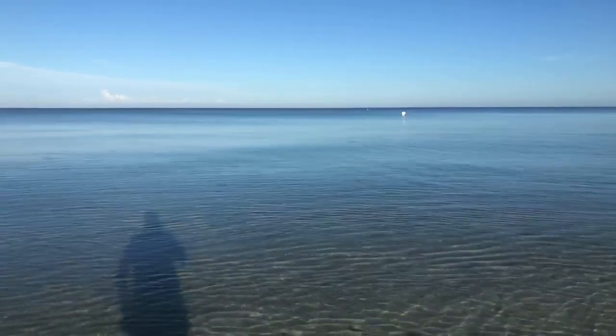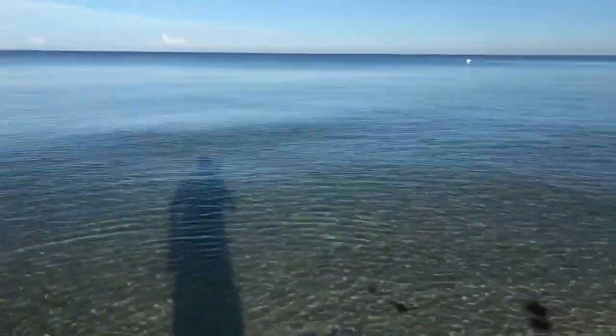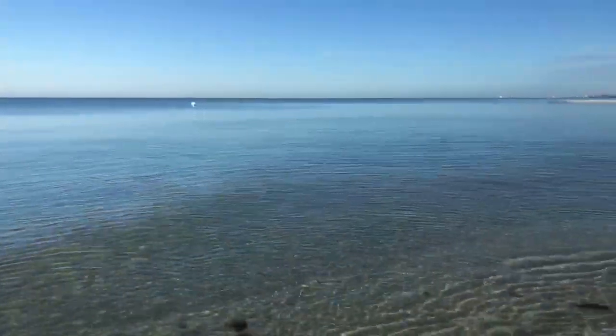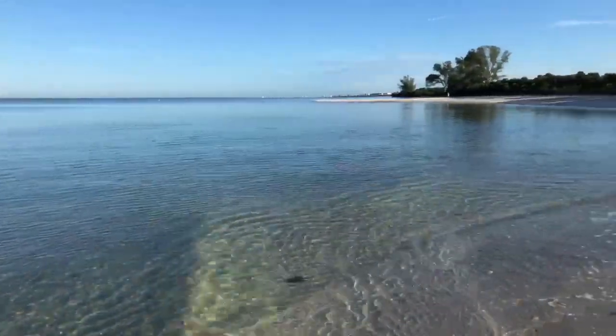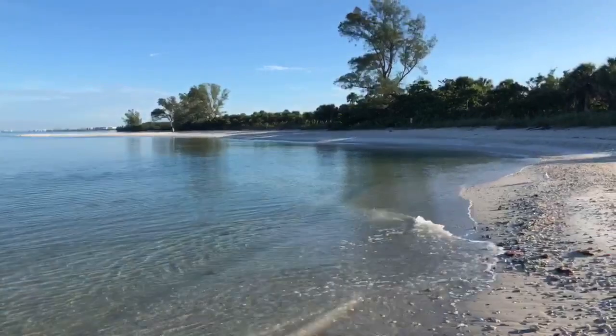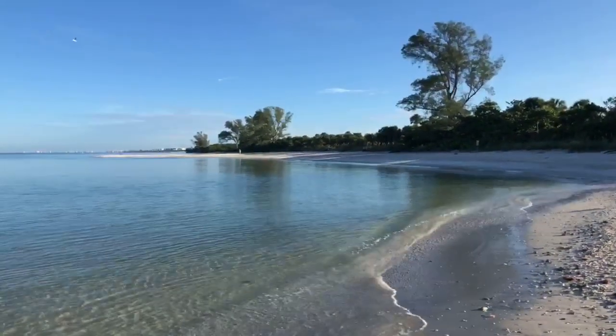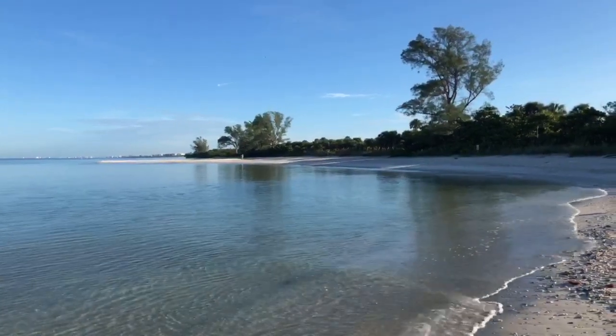All those little fish that we've been seeing, they're all out here still. The water is just loaded with them, those little tiny fingerlings. I'm surprised we don't see any fish chasing them. Gorgeous, that early morning light as we look up to the north. Absolutely beautiful.